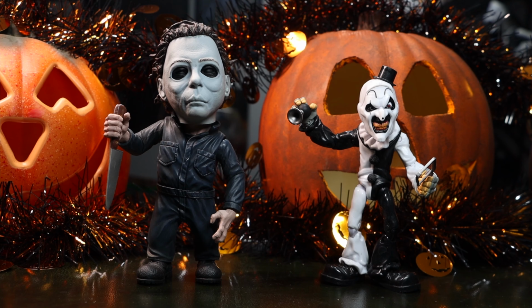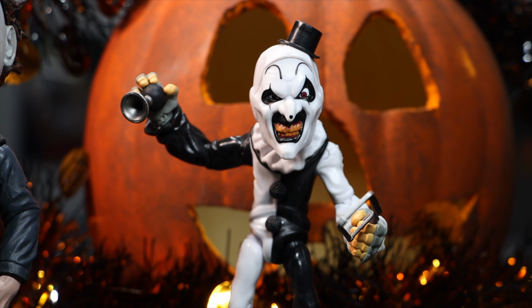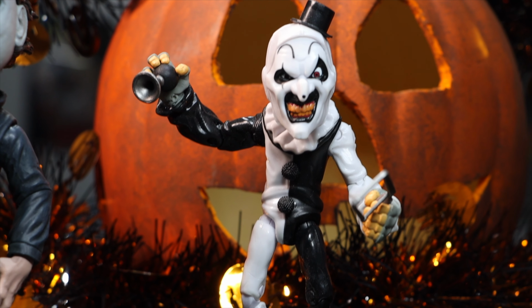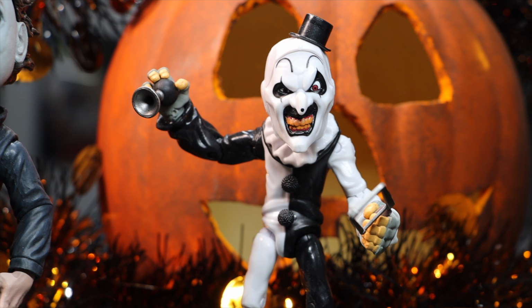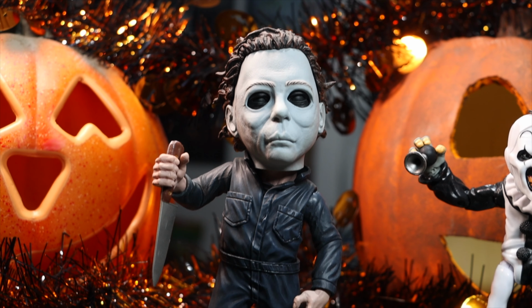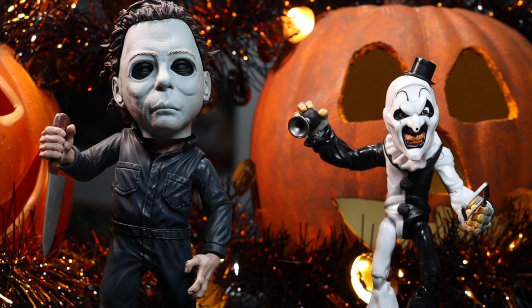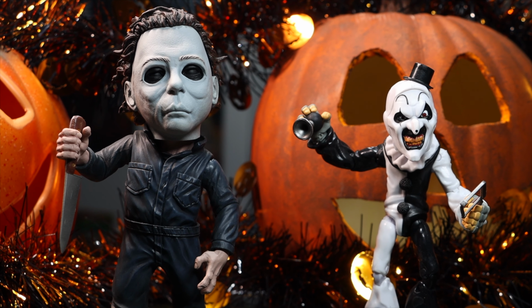So, let me see. Knuckleheads made this, and I don't know how many were made, how easy it will be to get in a few years' time, especially with the popularity of Terrifier 3 now and Art the Clown. It's just going through the roof. It's amazing to watch. And this will probably be the easier one to try and get again in a few years' time. I don't know, could be wrong about that. I love them both. Genuinely want to think about this for a second because I love them both.